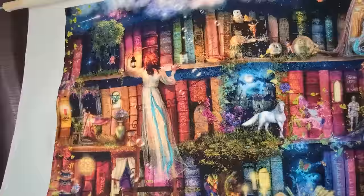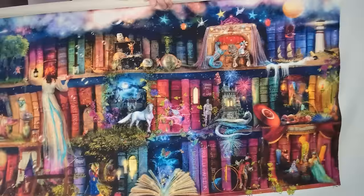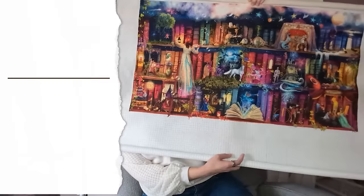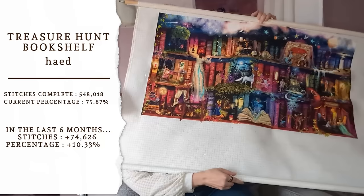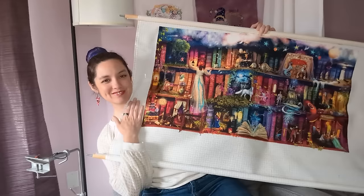I can't even really bring it up close so you can see this, but it's amazing to see, and I love it. I love it so much. So in total, see, we've got more to go. One more shelf. That's it. I like looking at this too. Oh gosh.